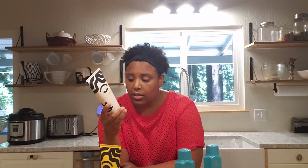So this, compared to this, is much bigger. At least you think it is. But this is actually 9.8 fluid ounces. Each of these is 20 bucks. Now this is TPH. This is Taraji P. Henson's line.